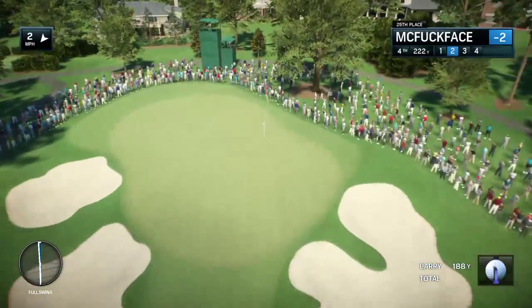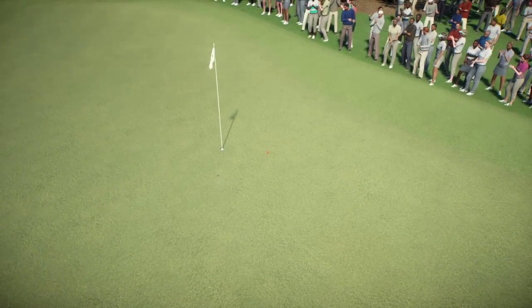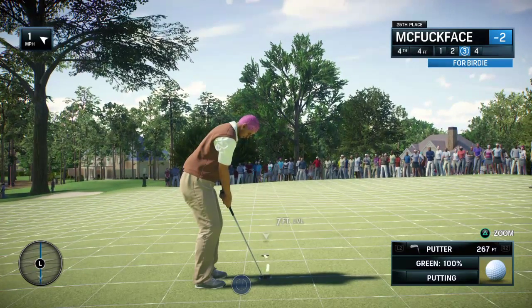Seems to like it. Headed for the fat part of the green. Good chance now for a birdie. That was an outstanding play. Well, it's almost a guarantee there after that shot. So a tester from 4 feet.